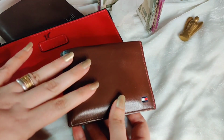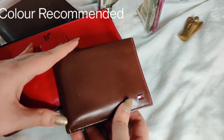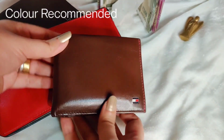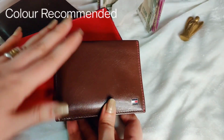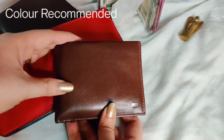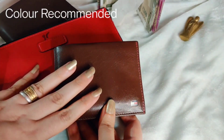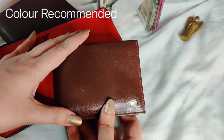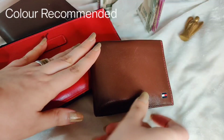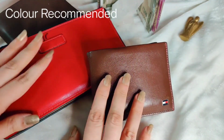Friends, colors recommended for a good wallet. Sharing those colors with you now. Brown is one of the best colors you can have for your wallets. It brings a lot of earthy energies. If you're someone who likes to save money, brown is the color for you. If you want to bring in more grounding, more stability, more strength, you can get a brown wallet for yourself.